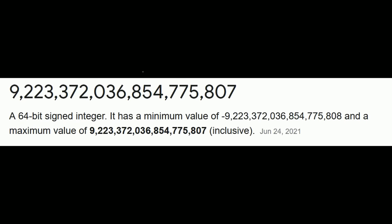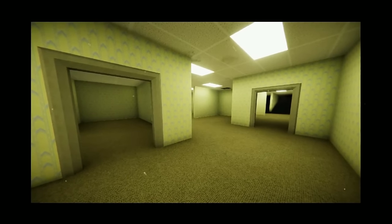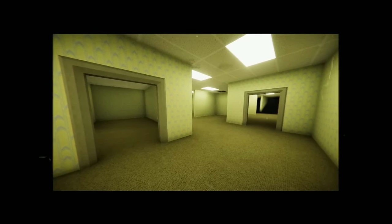922-337-203-685-477-5807 is the signed 64-bit integer limit on a computer in real life. And that same number just so happens to be the supposed highest backrooms level and the most dangerous level in existence. Lots of people think that the backrooms go on for an eternity, but people who know about this level know that they do not go on forever. The entities that have been able to get to this level have not been able to get any further for thousands of years. And this level is not only extremely dangerous, but it's also extremely hard to enter. I don't know why you'd want to, but we'll talk about that later.